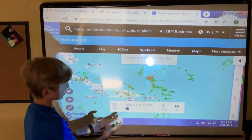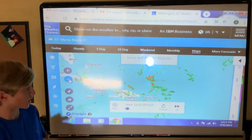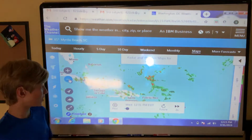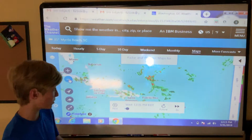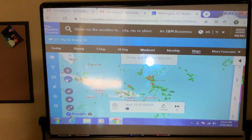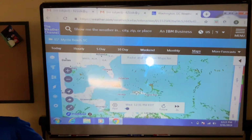But these are the storms that are located here. As you can see, they're kind of formed in a circle, or like some sort of disturbance, but obviously it is not anything significant. It was strengthening, and then as I said, once they hit these islands, it started to decrease in strength. But we do have a few scattered showers in and around Puerto Rico, and also the Dominican Republic, heading in towards Cuba. But as I said, we just have mainly scattered showers and thunderstorms.